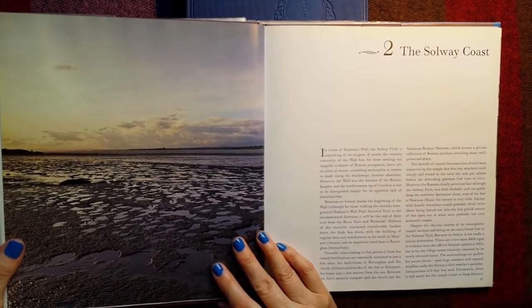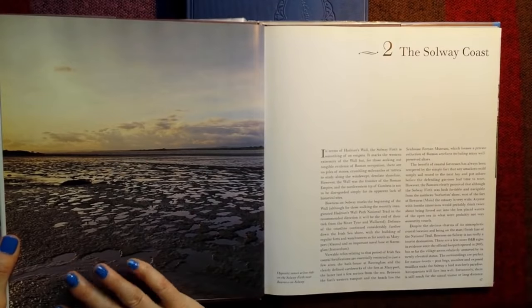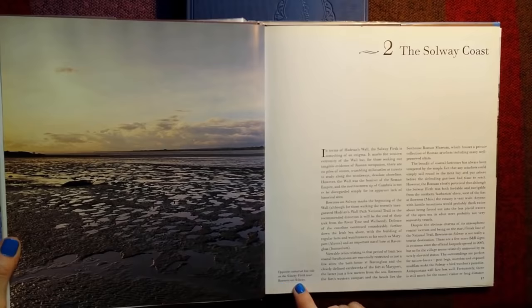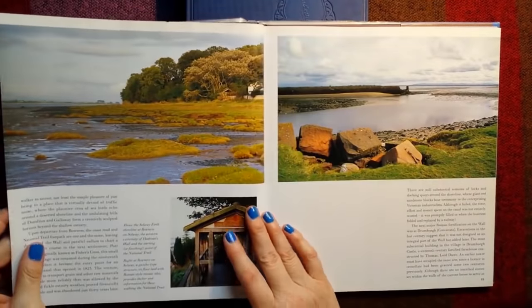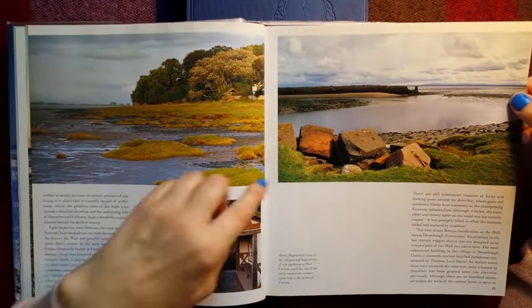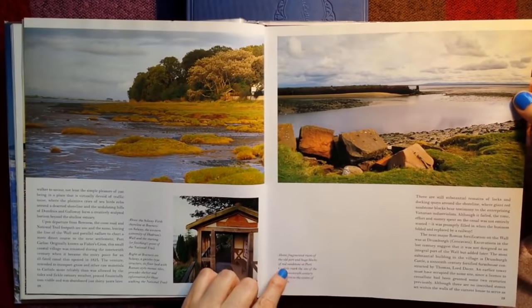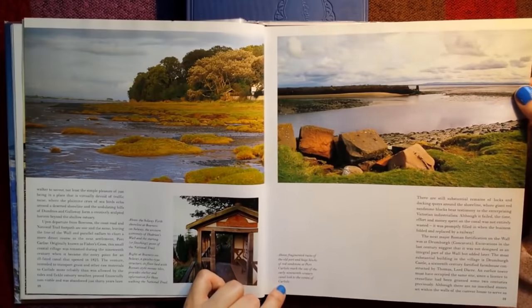So we'll have a little look now through some of the pics. So here we have sunset at low tide on the Solway Firth near Bowness on Solway. And here we have fragmented ruins of the old port and huge blocks of red sandstone, site of the early 19th century canal link to the centre of Carlisle.